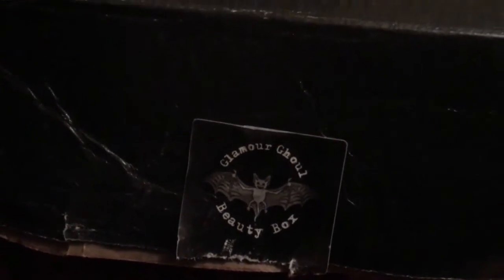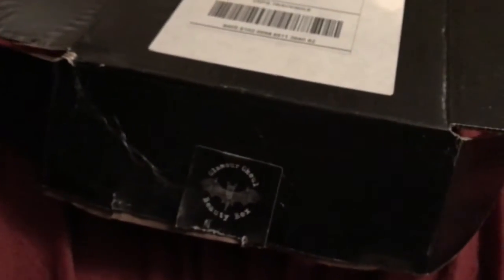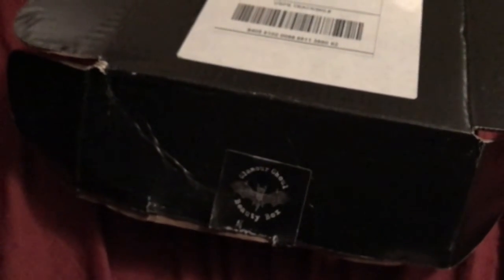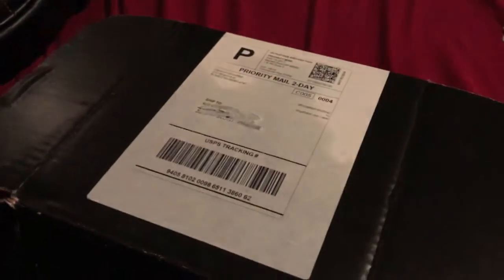Now, as a little preface, if anything in this box is ruined, it is not the fault of the Glamour Ghoul people. It is because my mailman left the box out in the pouring rain without anything covering it, because my mailman hates me. As you can see, the box is pretty drenched, which is really frustrating. But regardless, I'm really excited to see what's inside, and I'm sure you all are too. So let's get to it.